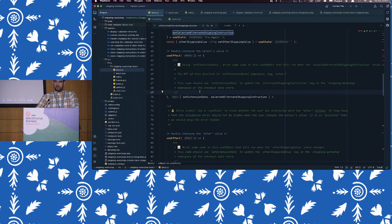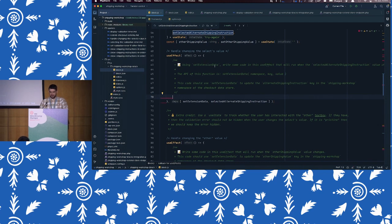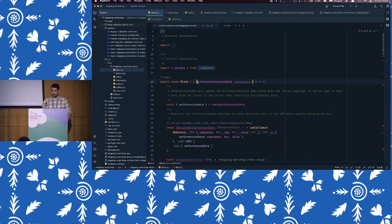Did everyone get a chance to do this and check it was working? Did you see it in Redux DevTools? Yeah? All good? So, this task hopefully was easy to follow. The set extension data function is provided to every inner block that you register with WooCommerce Blocks. So it actually comes from the props. We pass checkout extension data, which contains the set extension data function.